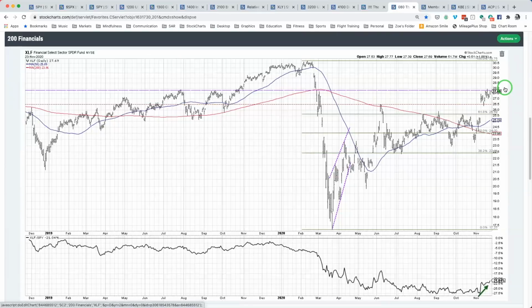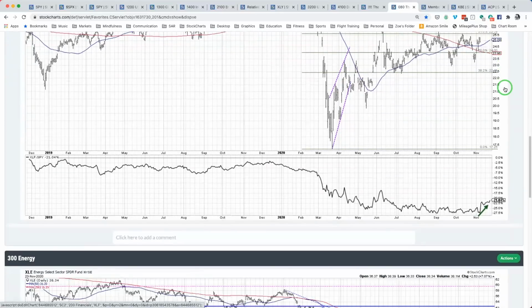And I think on charts like Morgan Stanley and regional banks like COF comes to mind, just setting up really nicely for potential further upside.